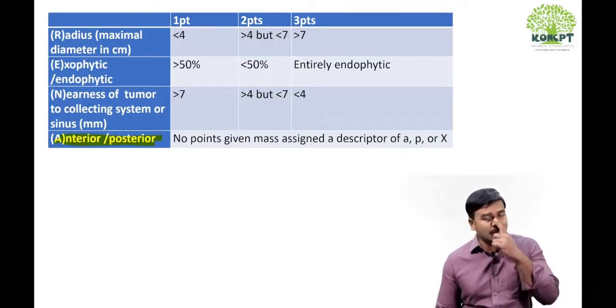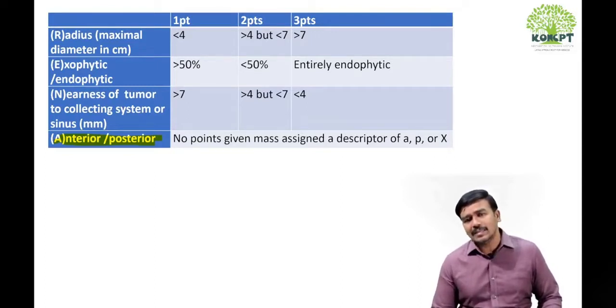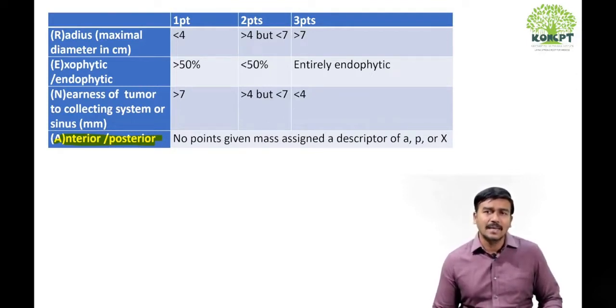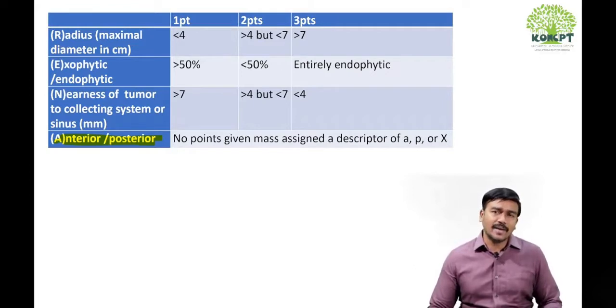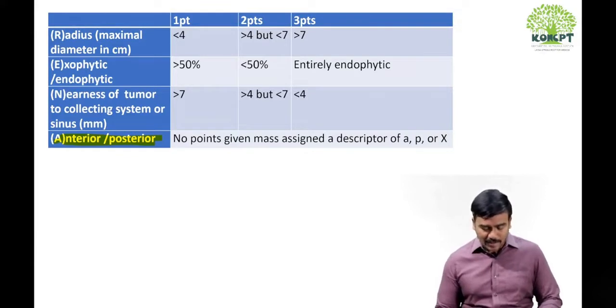The other components carry 1, 2 or 3 points depending on the tumor radius: less than 4, 4 to 7, or more than 7 centimeter. Depending on nearness to the collecting system: more than 7 millimeter, 4 to 7 millimeter, and less than 4 millimeter carries 3 points. For exophytic or endophytic, totally endophytic carries 3 points, more than 50% exophytic carries 1 point, and less than 50% exophytic carries 2 points.